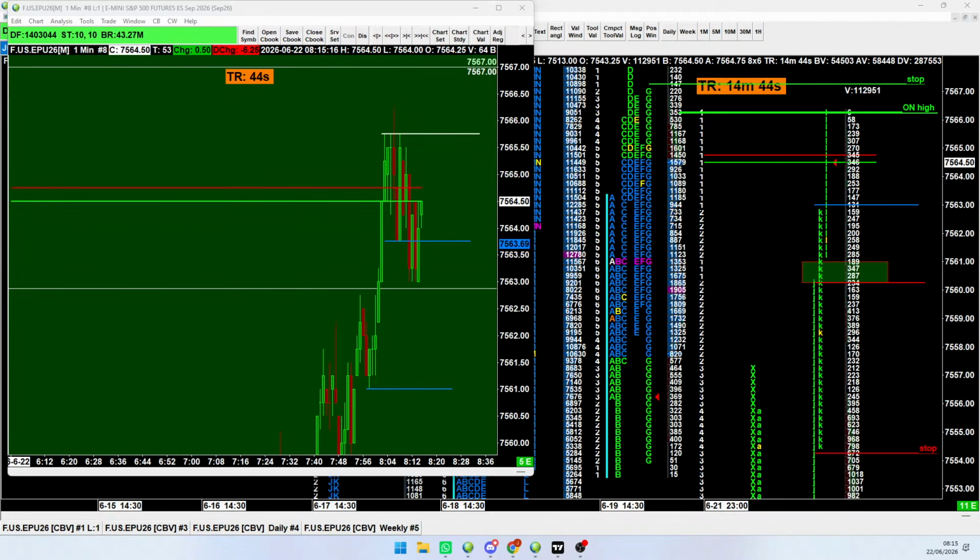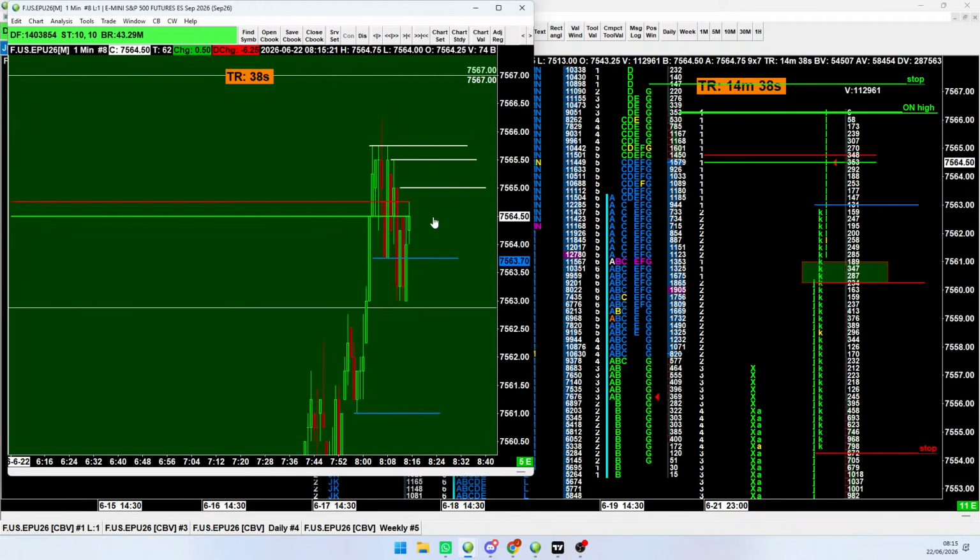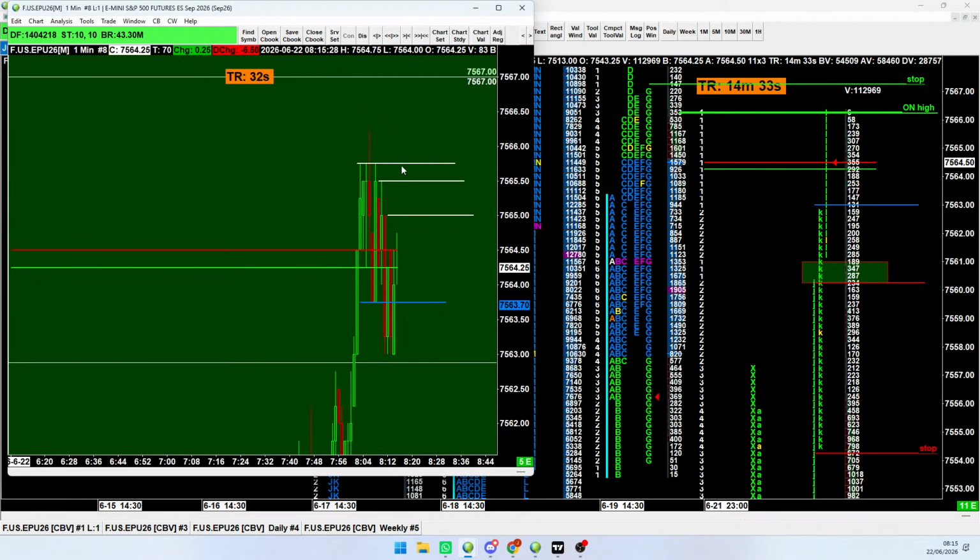Now watch. Next seller will be here. Top of the candles, my friends. All you need to know is the top of the candles are where the sellers are.